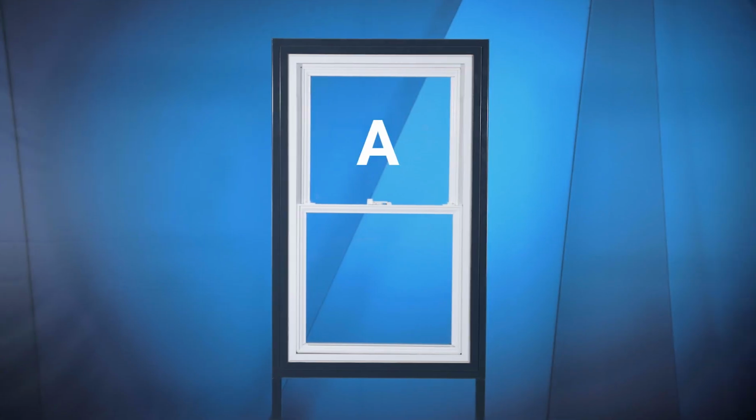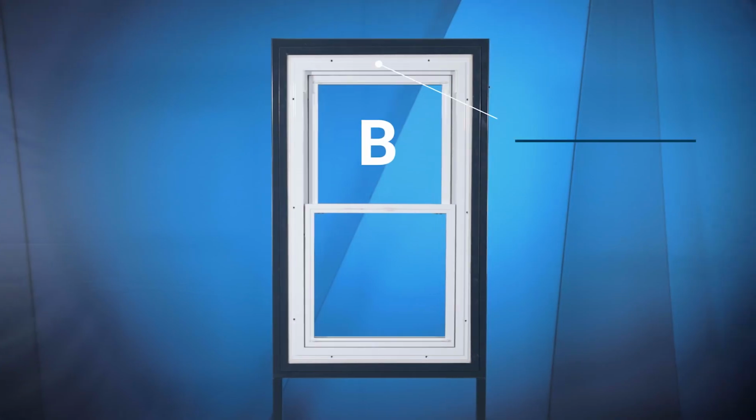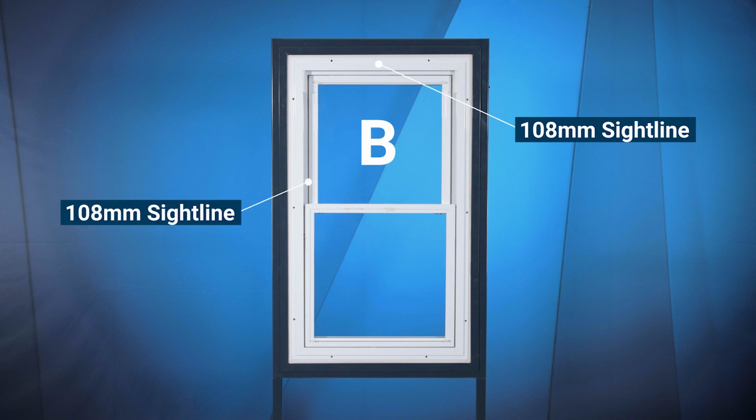This is in comparison to an 81mm sightline across the top and sides of Window A and a 71mm sightline along the bottom. Window B is bigger still, with a 108mm sightline across the top and sides of the unit and a 96mm along the bottom of the unit.